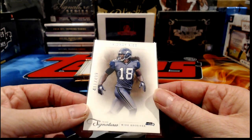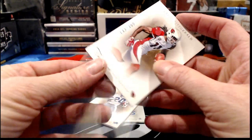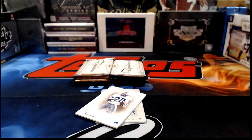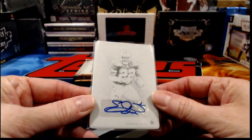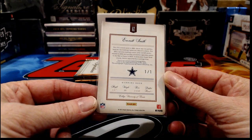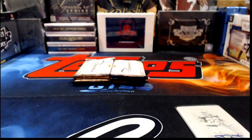So Sidney Rice is first up to $4.99 for the Seattle Seahawks. All of our cards in 2011 Prime Signatures are numbered, even the base cards. Larry Fitzgerald to $4.99 for the Cardinals. Barry Sanders to $4.99 for the Lions. And we got a little 1-of-1 coming out. A nice little 1-of-1 printing plate. Oh, man. Cowboys, Emmitt Smith. Very nice. 1-of-1 Emmitt Smith autograph printing plate. That is a nice hit for the Cowboys. Congrats. That's excellent. Excellent, excellent.